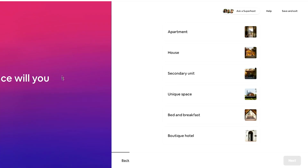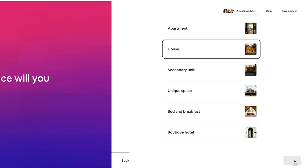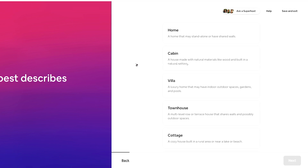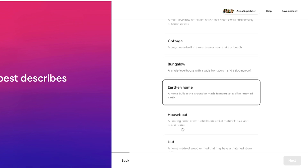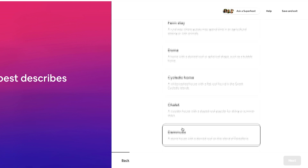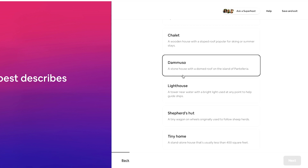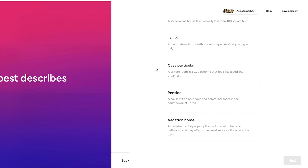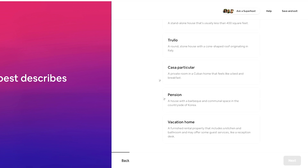Okay, so what kind of place will you host? I'm listing a house. Which of these best describes your place? It's a home. Yep, looks like it's gonna be a home. Houseboat. Yeah, they got dome. Houseboat. A damaso. What is that? A lighthouse? Are you serious? You can rent a lighthouse. I think it's crazy. There's crazy stuff on there if you go look.